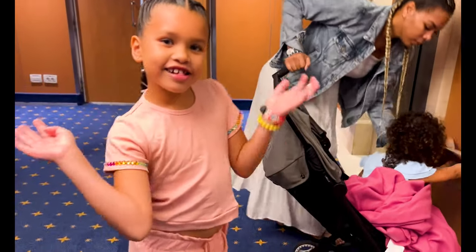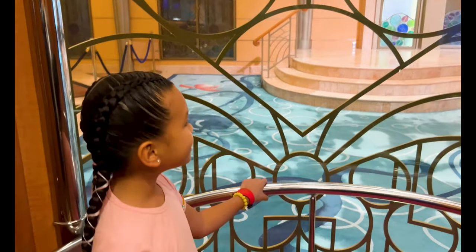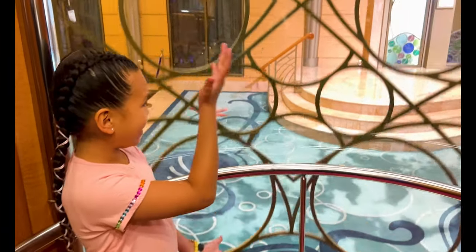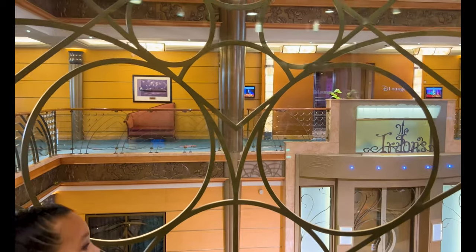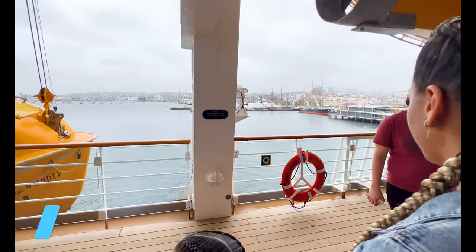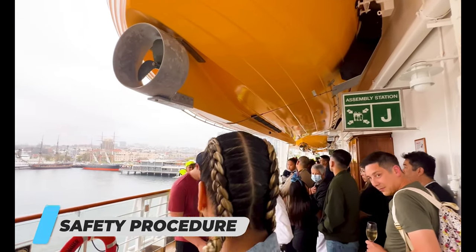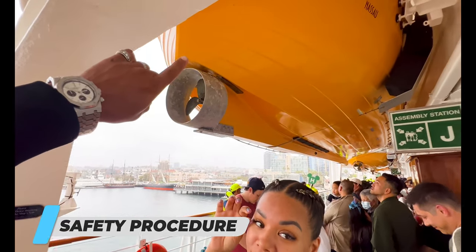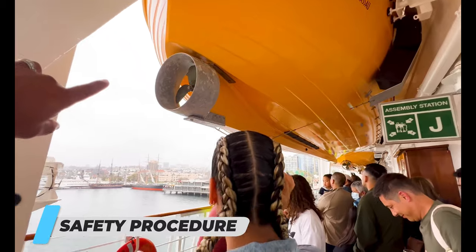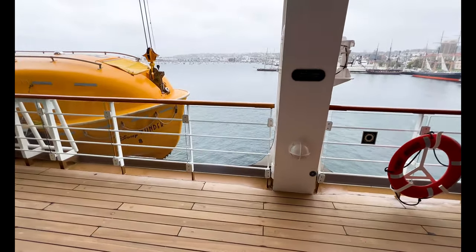Here we go. You want to show them now, Noemi? Yes. Look at the elevator. The glass elevator. Now we're going to level 4. Alright, so we're doing the safety procedures. We got everything going on over here. That's our boat bed. Look, that's our safety boat. So if we go down, we hop in there. Yep, and that's that.